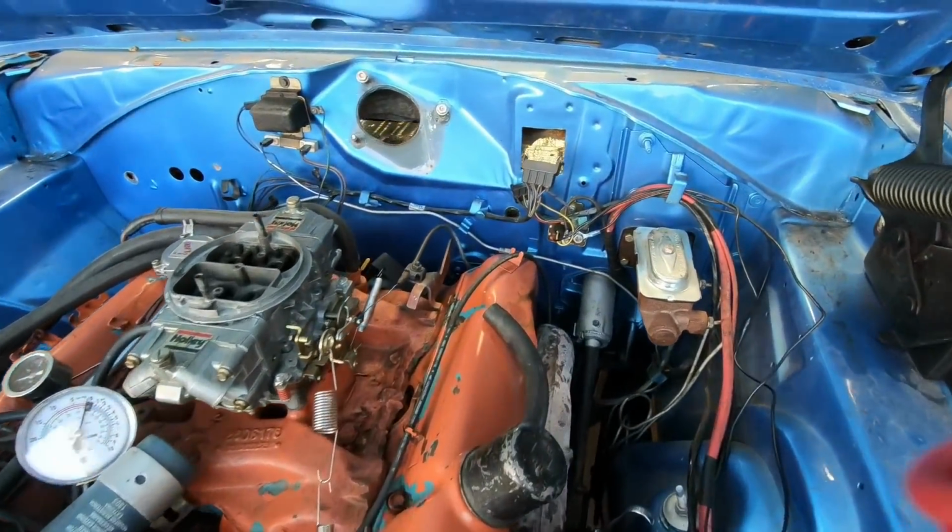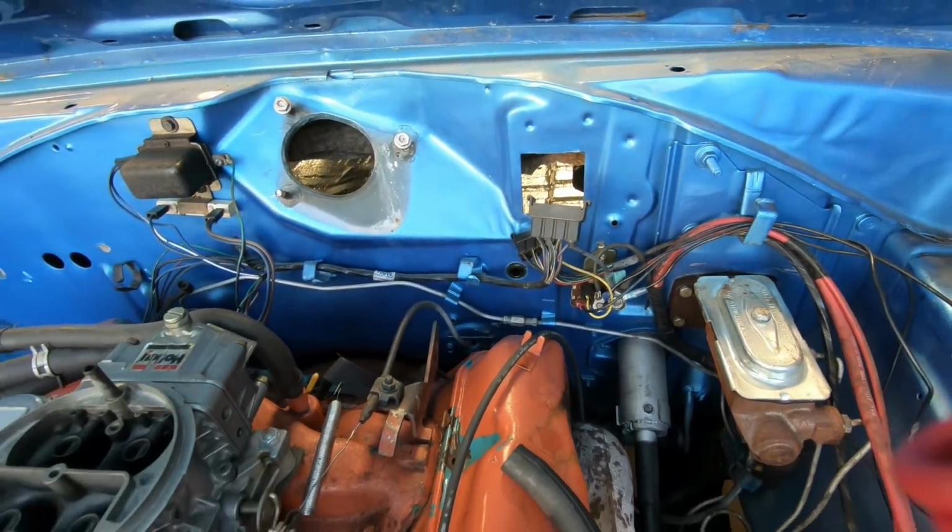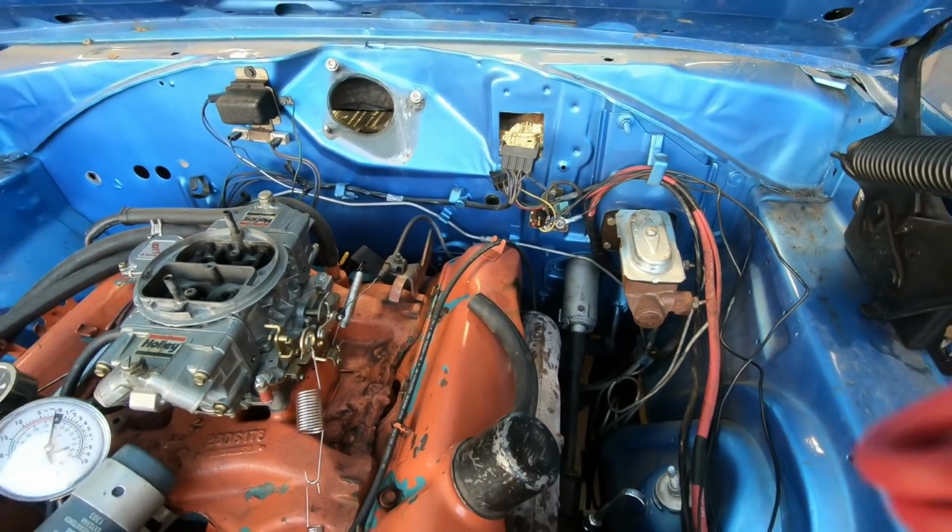But anyway, the bulkhead connector right there for the wiring harness, it's out. It comes through the firewall there. And I've got a good bit of wiring and things to do.